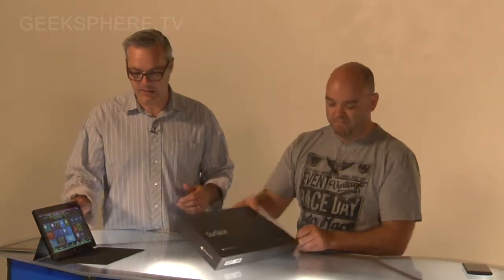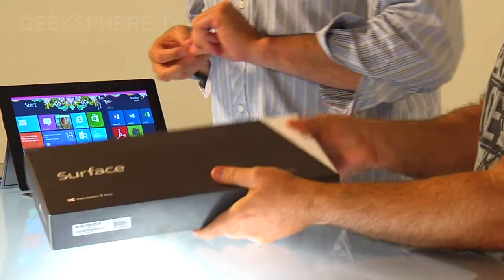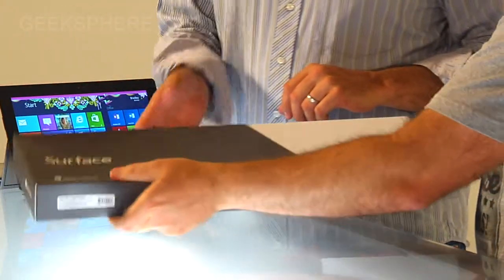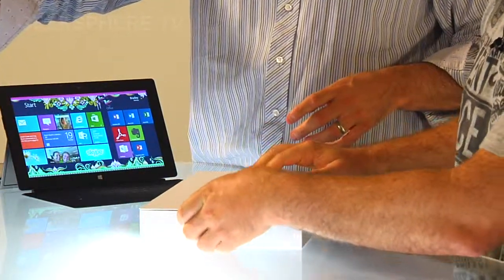Cool. Let's take this thing out and have a look at it. So we did wait, as you can see from that side of things. Have a box. Oh, very nice. I like their little tags.